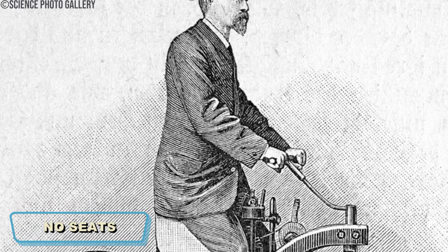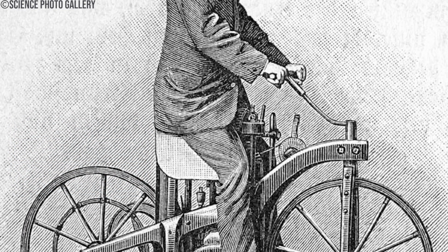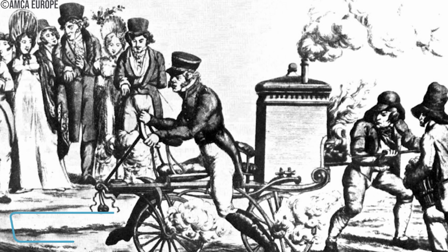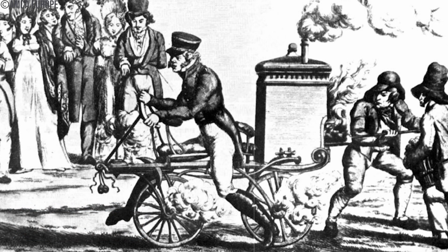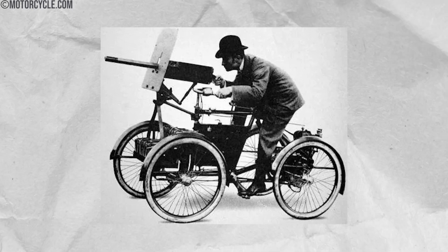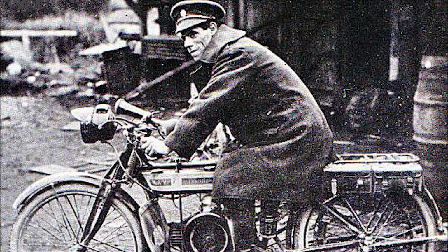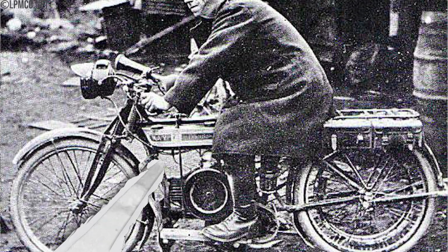In the early days of motorcycles, some models were made without seats, a feature that seems unimaginable now. These seatless motorcycles appeared in the late 1800s and early 1900s when motorcycles were motorized bicycles. Riders had to stand on footrests or pedals, which made the ride very uncomfortable and dangerous. Without a seat, riders felt the full impact of every bump and pothole on the road.